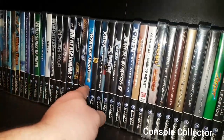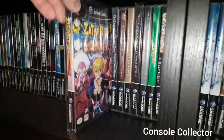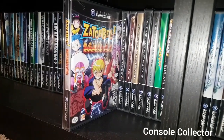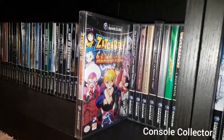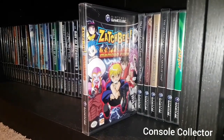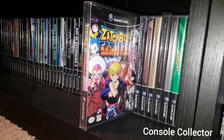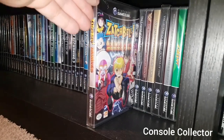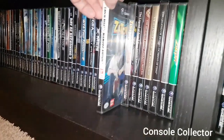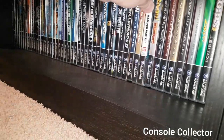And then Zatch Bell Mamodo Fury. This game has been up for debate with people on how rare it is. Personally, whenever I looked for this game for a good solid year, I could not find a copy. I ended up finding a sealed copy on eBay that I had to get just because it's the only copy I could find. At the time it was pretty cheap, but now this game's kind of gone up in price. Don't confuse it with Mamodo Battles. That game you see around.